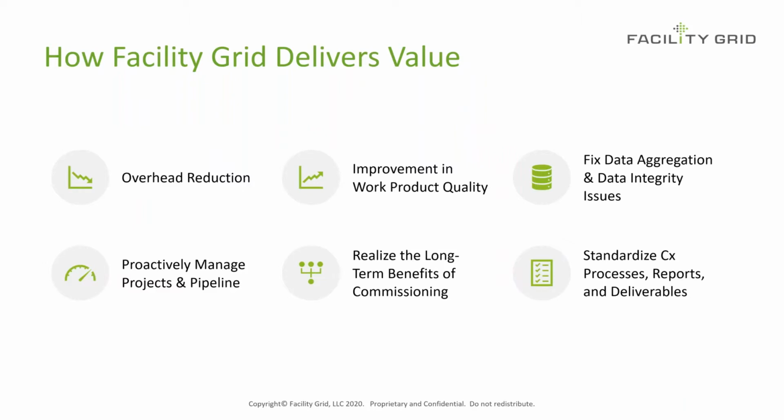How we deliver value: Facility Grid provides overhead reduction, because all users are connected all the time. You reduce the overhead by having instant communication with any stakeholder in a Facility Grid project. So anybody that you invite into a Facility Grid project, you'll be able to contact them with information, for example, an issue. Take a photo, send the issue, it immediately gets recorded, and when it's resolved by the contractor, immediately the commissioning provider finds out exactly when it is resolved and can schedule time to get out there. So of course, improvement in work productivity is increased.